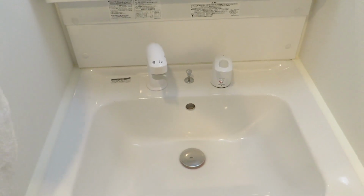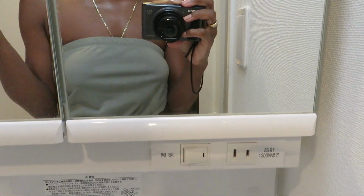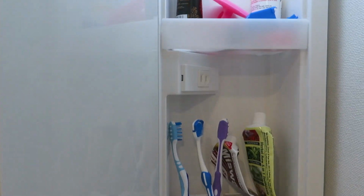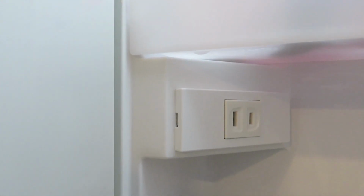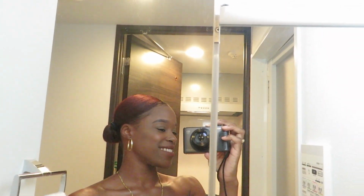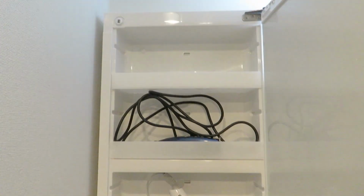The sink is pretty high tech. And then we have some more outlets. I usually use it to plug in my hair dryer or my flat iron, and then we have a light here for the mirror, and then we have some storage space here, my face wash, toothbrushes, toothpaste, and if you have an electric toothbrush, you can also charge your toothbrush here. So I love that they have all these extra ports for you to plug things in. My boyfriend's clippers, blow dryer that came with the house.